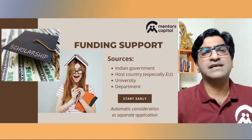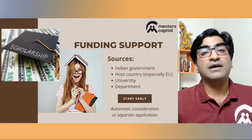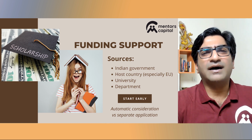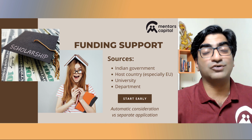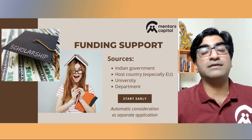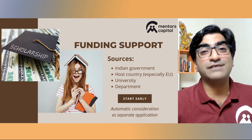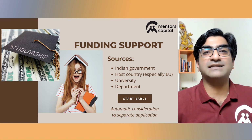The third source of funding is the university itself. There are plenty of grants and plenty of foundations set up at the university level which could support your education, and you need to check out the kind of eligibility criteria that they have. But there's going to be a long list of scholarships available at a university level. So whichever university you choose to apply to, do check out their funding page, to check out the kind of scholarships and grants that have been established that you could actually avail of. And last but not the least are opportunities available within your own department. And these could be specific to the area of specialization that you choose.